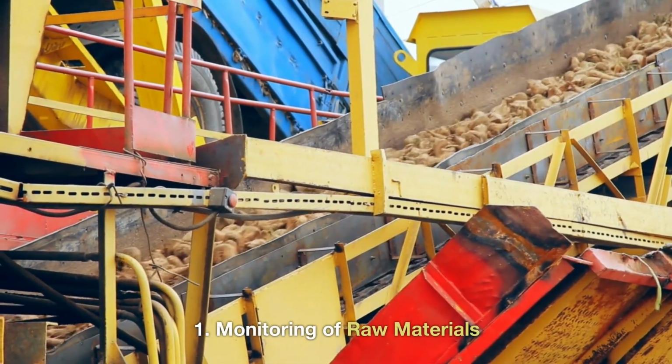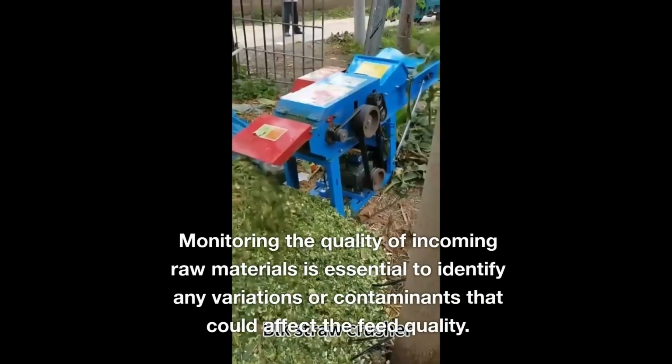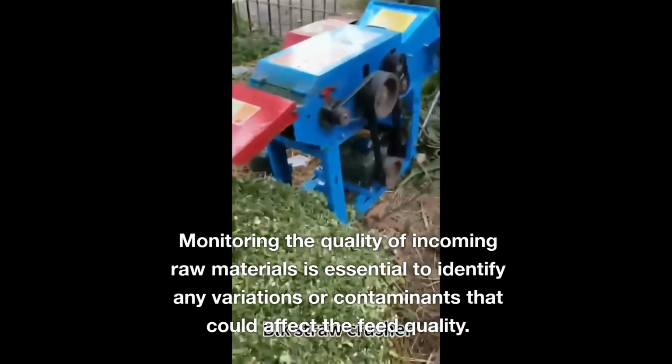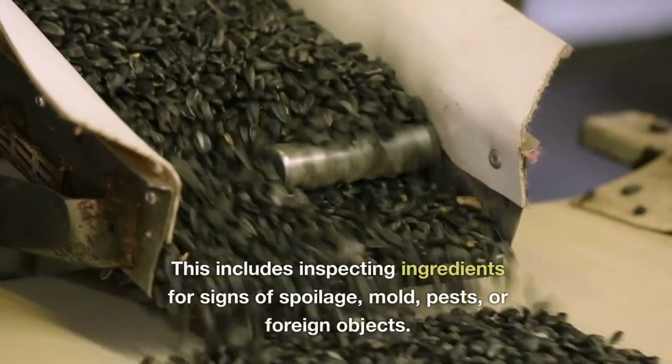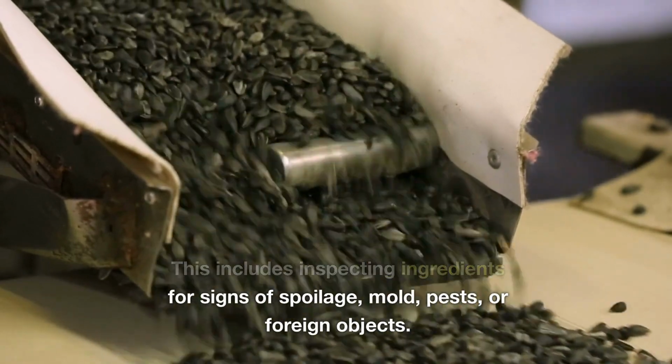Monitoring of raw materials. Monitoring the quality of incoming raw materials is essential to identify any variations or contaminants that could affect the feed quality. This includes inspecting ingredients for signs of spoilage, mold, pests, or foreign objects.